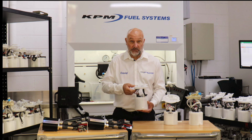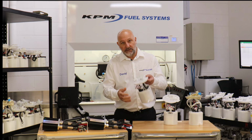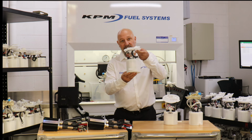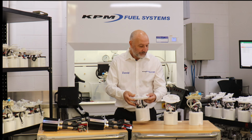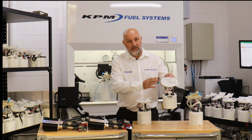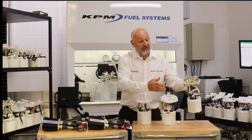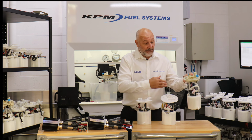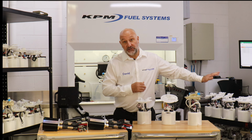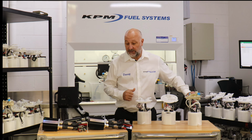Just a quick recap. Our systems for the Australian market: Commodore, all the models from 2006 to 17, Commodore and HSV. Mustang, all the models 15 to current. The Australian supplied Camaro. Then we've got Jeep Trackhawk, Grand Cherokee, and again the American models if you've got one of those over here in Australia.